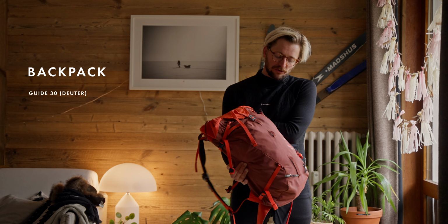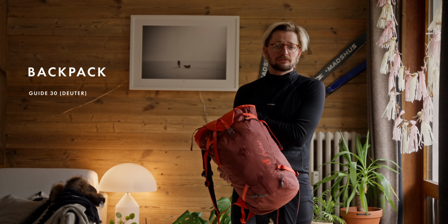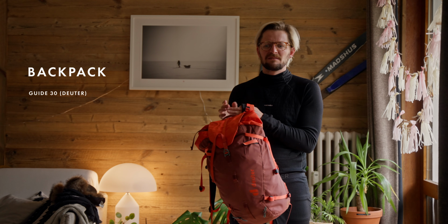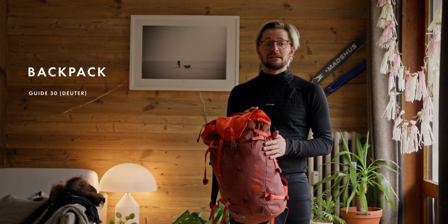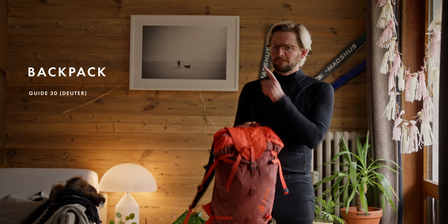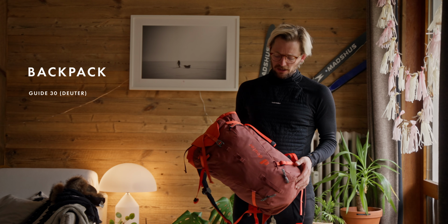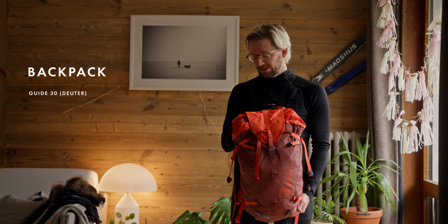So I got this from Deuter, which is a German brand as well. Very nice. They had a rebrand recently, and to be honest, the old backpacks looked a bit weird, wonky, and the new ones, I'm absolutely in love with them. They are perfect. This is this model, I don't really remember the name, and it has 30 or 32 liters. It's perfect for mountaineering and alpinism and day trips.